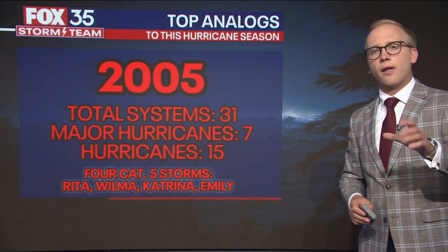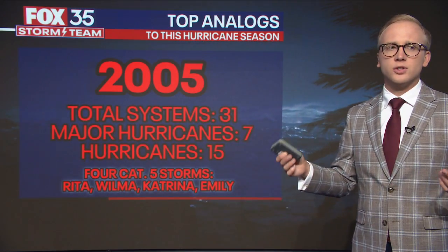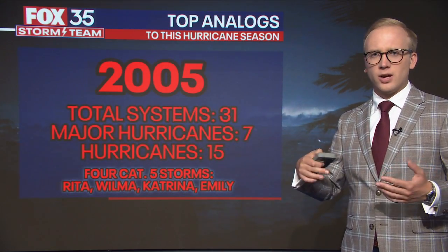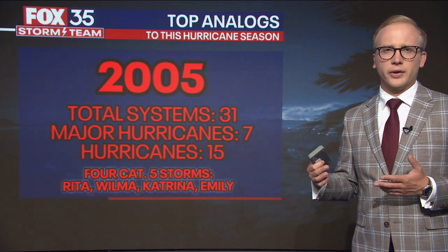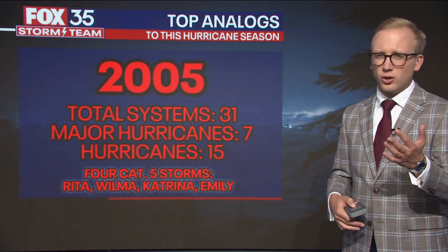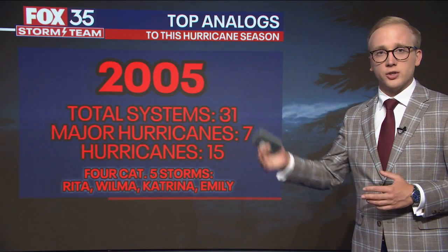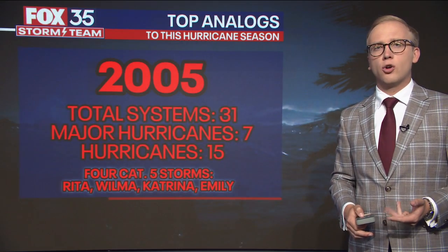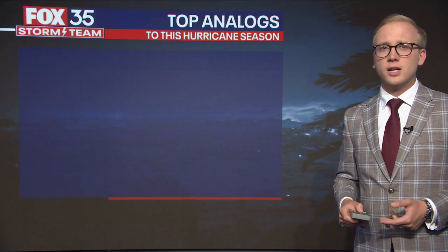All right, a couple of analogs for you. An analog in meteorology means something that previously happened that resembles this year. So using all of the ingredients that are currently out there, looking back through history at what happened when we were similar to this year, there's really only like 2 years that are really close, worth mentioning. 2005 had Rita, Wilma, Katrina, and Emily, notable storms. It had 31 total systems and 15 hurricanes.